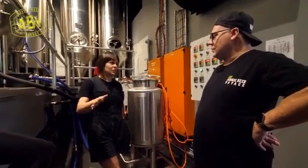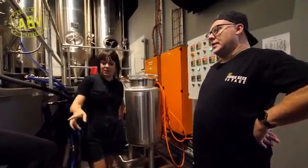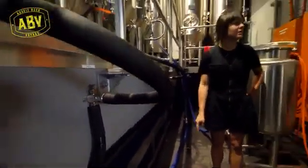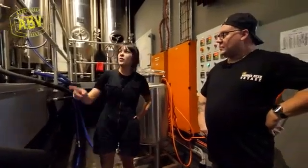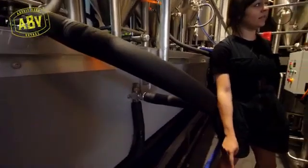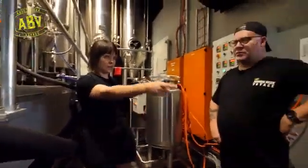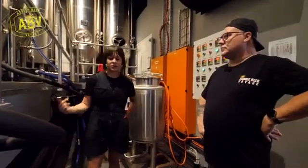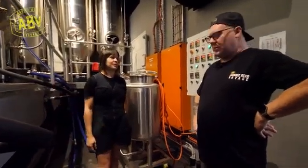I don't know where else has done this. I don't know if you've heard of anywhere else. This is the first time I've heard of this. They have glycol lines leading all the way to the basement downstairs. So these attach directly to the taps down there. Yeah, and we serve it from there, straight from tank to tap. But we can also keg down there as well.